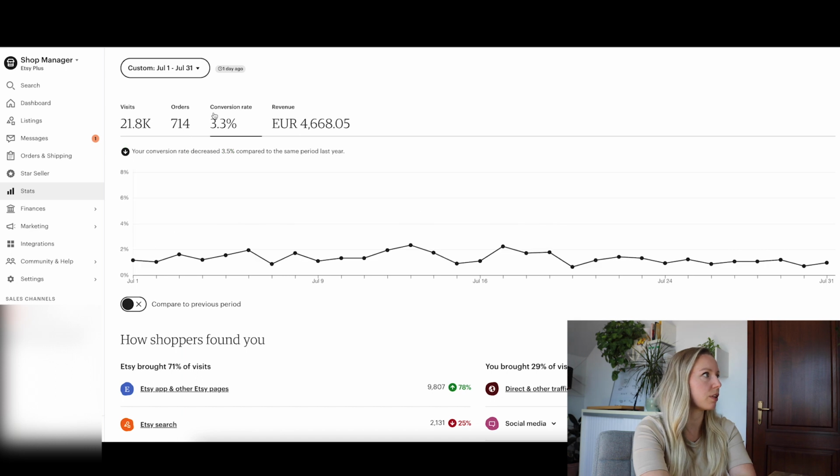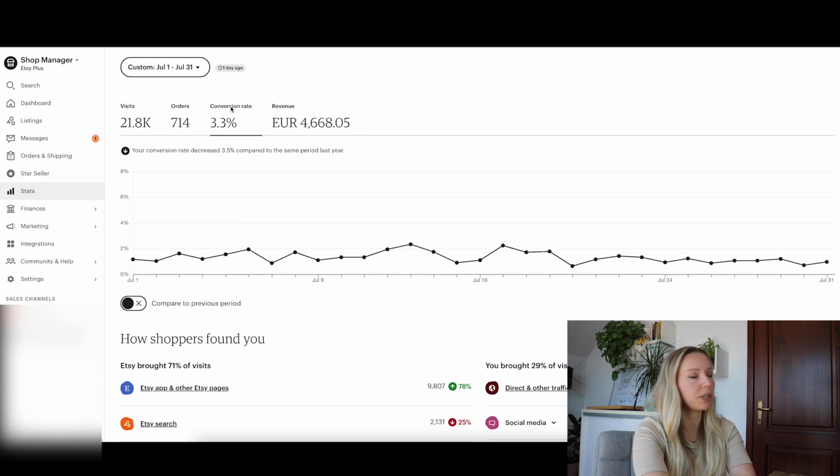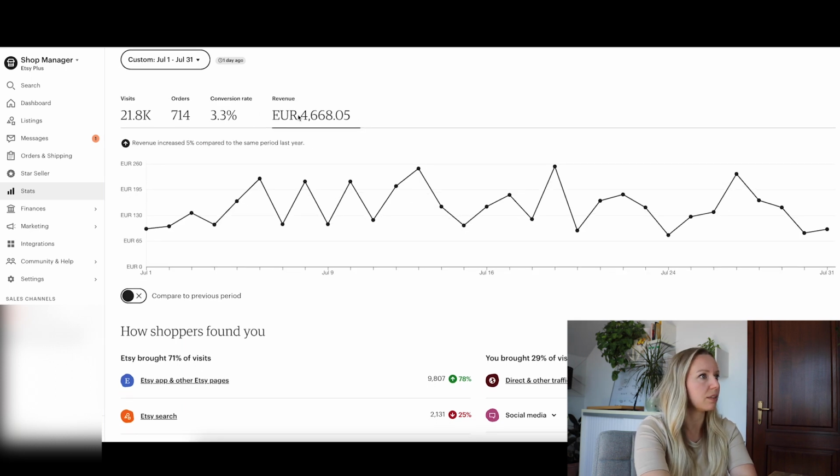714 orders, a conversion rate of 3.3 just like last month, and the revenue 4,668 euros. In dollars, let's say with the exchange rate, $4,750. This is just the sales. We still have to talk about fees, taxes and other business expenses.